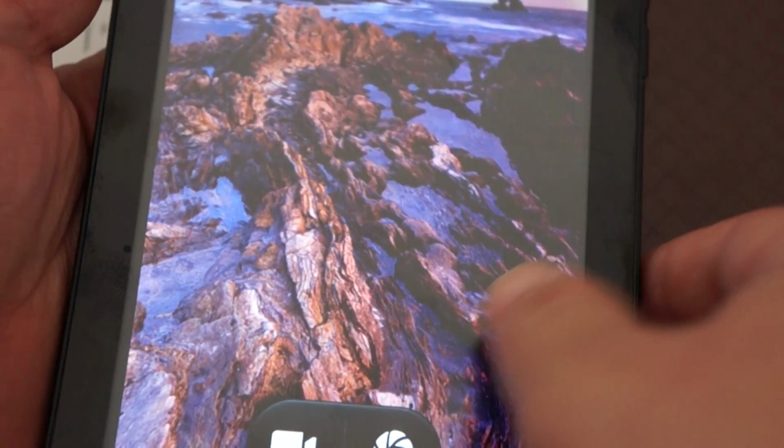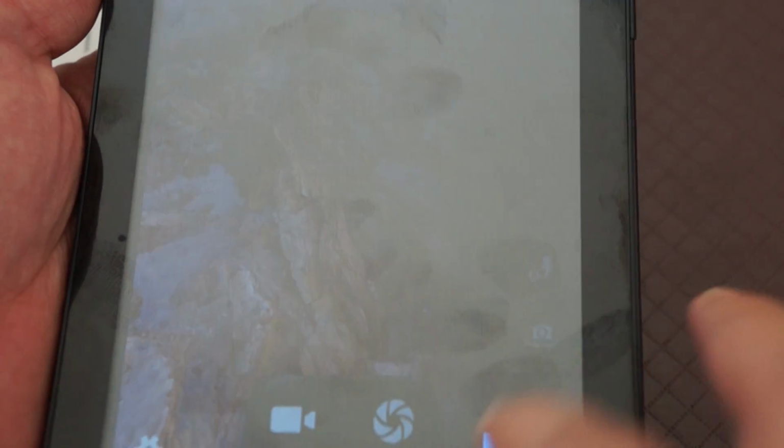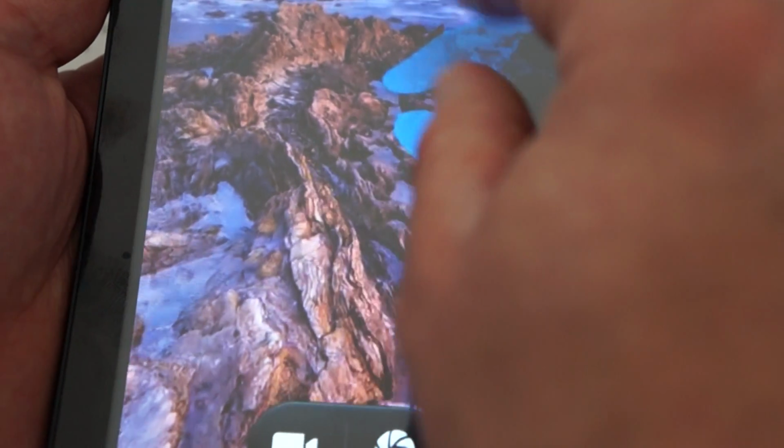It's only a 3-megapixel camera, but I'll take a picture anyways. Kind of like a quick guide on how to do that. This flash was actually on, so since it's white, it kind of blurred that. So you can kind of get the idea though.